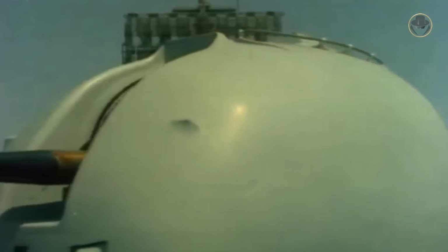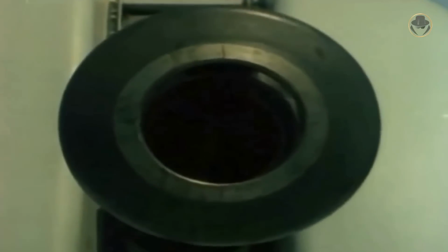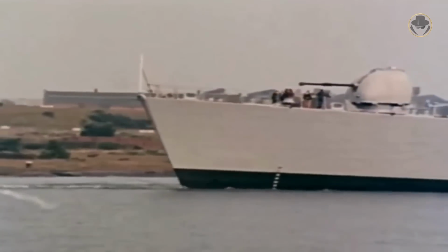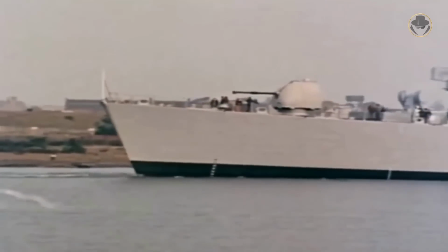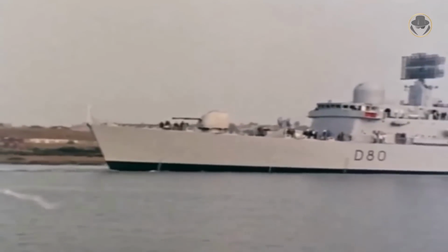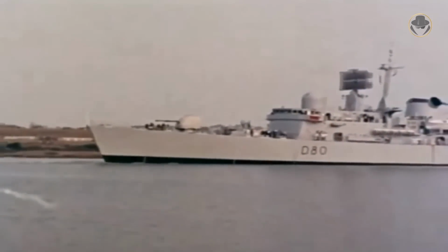The 114mm Mark 8 gun on the destroyer had a rate of fire of 25 rounds per minute and a range of 22 kilometers. The ship also had 4 manually operated 20mm Oerlikon Model KAA guns. The destroyer had 2 triple 324mm STWS Mk torpedo tubes.